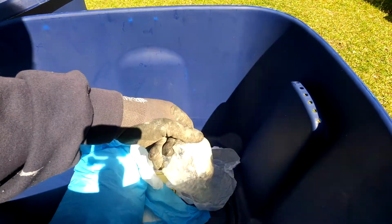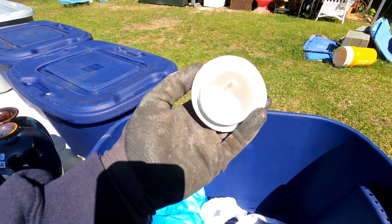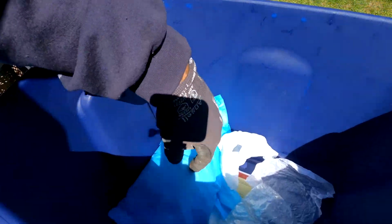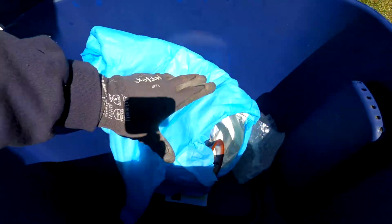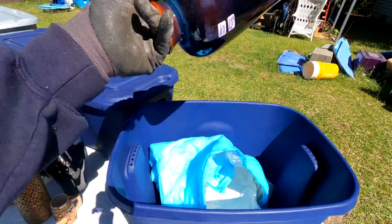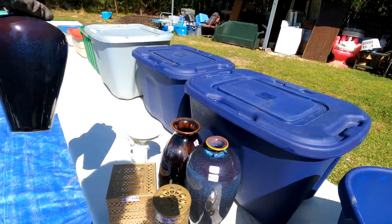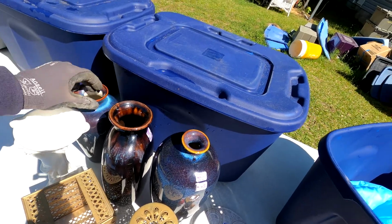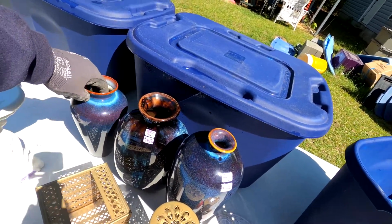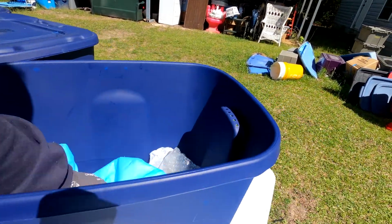All right, here's a lid for something. Oops, bad camera work. Here's a lid for something that I don't see out here. There's no price on it. Maybe it's the lid for this one. No. Got the same type of bottom on it, and this one's only $145. So I've got three vases: $175, $175, $145. Voila. Craziness.